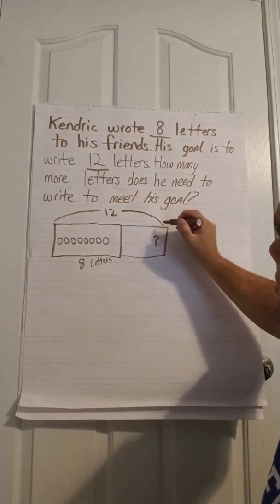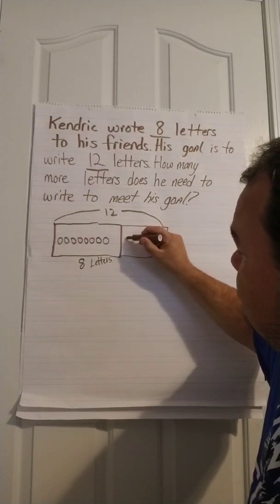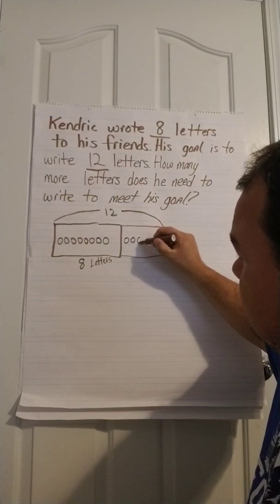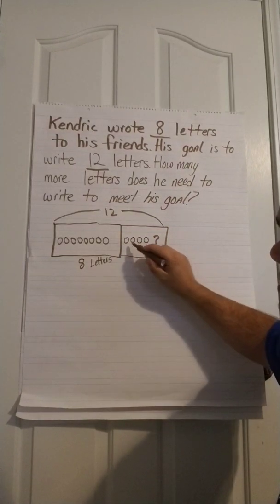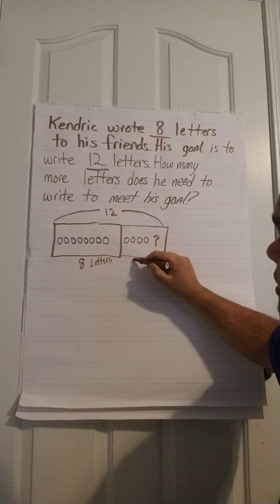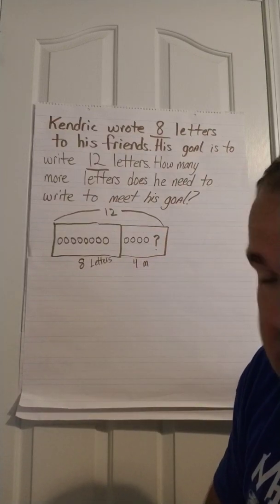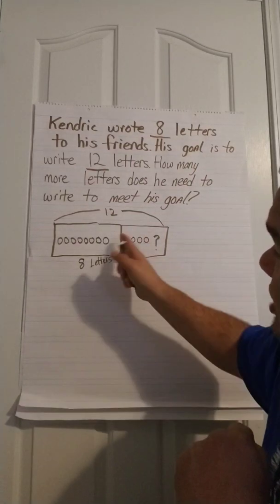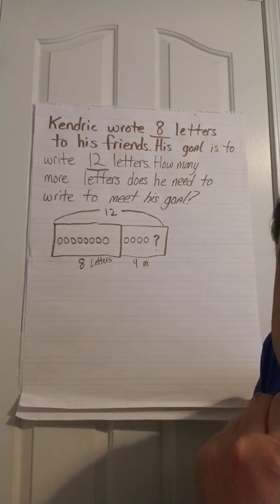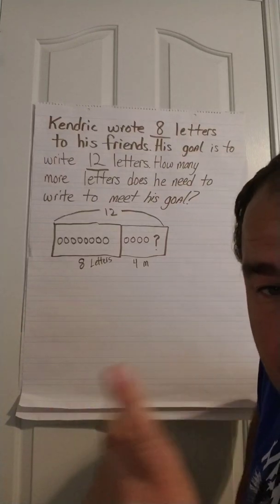So we know he's trying to get his goal. So she drew some more circles. She went 9, 10, 11, 12. Let's count up how many is in our missing number. 1, 2, 3, 4. And I wrote an M there because they needed 4 more. So now we need to make a sentence here. What sentence could we have used to help us solve it when we're missing one part? Correct. We could use subtraction when we have our total and one part.